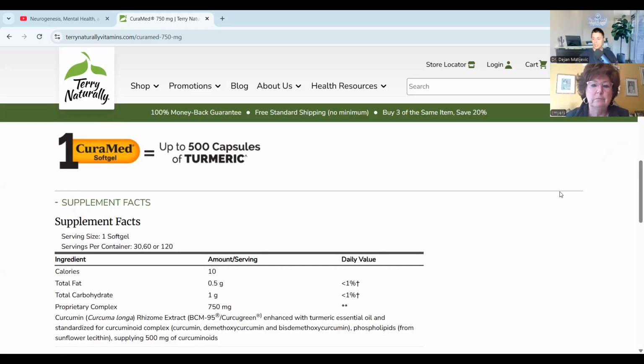Amazing. And it looks like each soft gel is giving you a guaranteed 500 milligrams of pure curcuminoids in a 750 milligram complex, versus something like, you said, getting 10 milligrams when you're getting 500 total serving size. So it's much more potent.